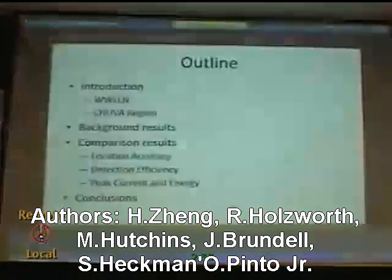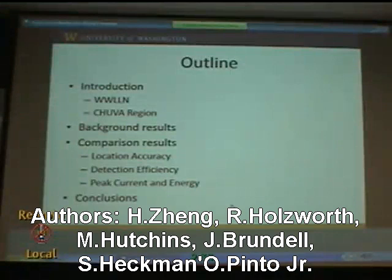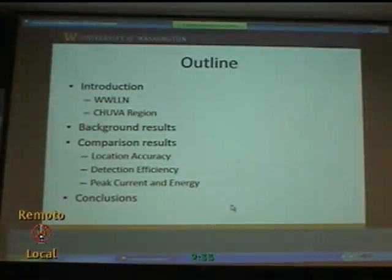Let's look at the outline. First part is the introduction. I will introduce the WWLLN and the CHUVA region I used in my research. Second part, I will show some background results. And third part are the comparison results between WWLLN and the Brazil data. I will compare the location accuracy, detection efficiency, and peak current and energy. The last part are the conclusions.